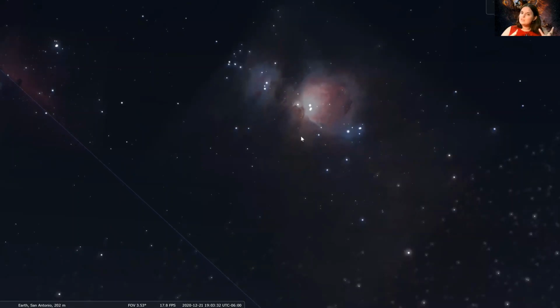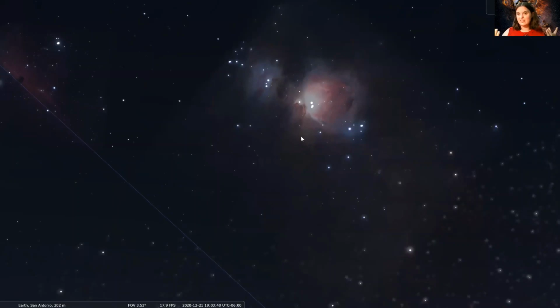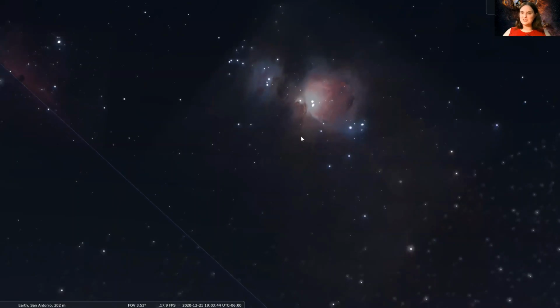The stuff that was used to once create our sun, the nebula that once created our sun, was also the same type of nebula that created our planet Earth. So we are but such stuff that stars are made out of. And I always think that's really cool.